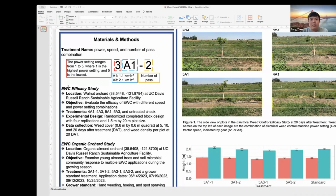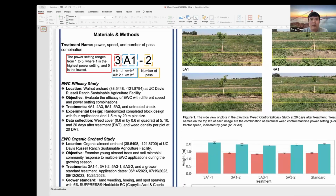Last year I ran just two trials. One is the efficacy study, and the other one is the organic orchard crop safety study. I split it into two because for the crop safety study, we only want to see if the machine can damage the almond. The crop I'm using is almond. We planted the almond trees last year in April, so they're young, first leaf almonds, and we want to see if the machine damages those young trees.